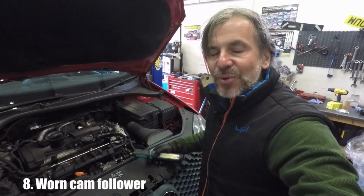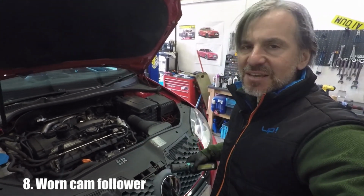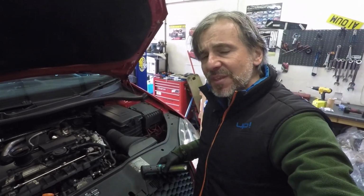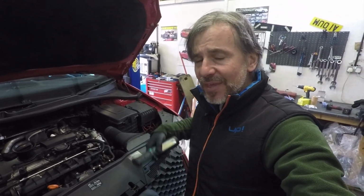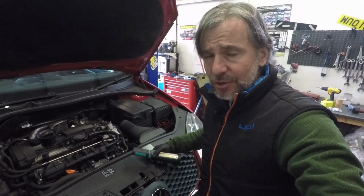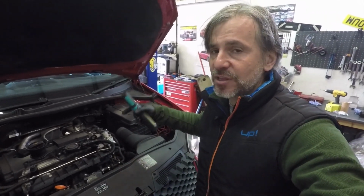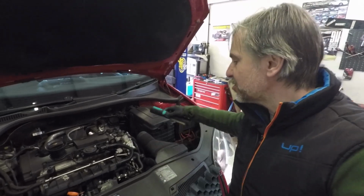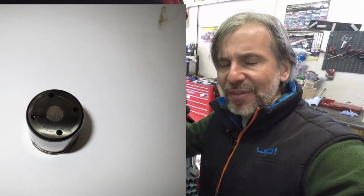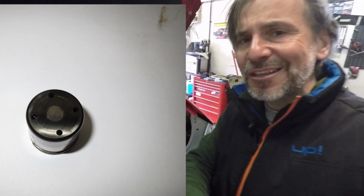Okay, at number 8 we have wear of the cam follower. So this has been reported on the internet for many, many years. It's not something from my experience that's actually that common, but there are cases that have occurred very early in the car's life where the cam follower has failed, and it's very important that it doesn't fail because it connects the camshaft to the high pressure fuel pump. It's just a little bit of metal. I think again it's probably about £30 to buy from Volkswagen, and it's actually quite easy to fit.